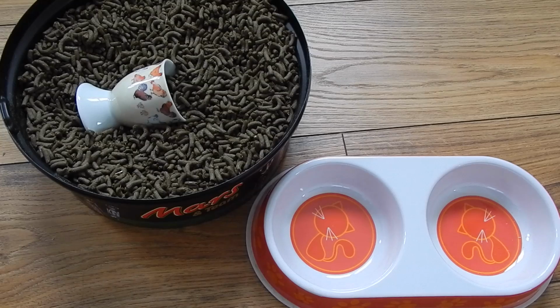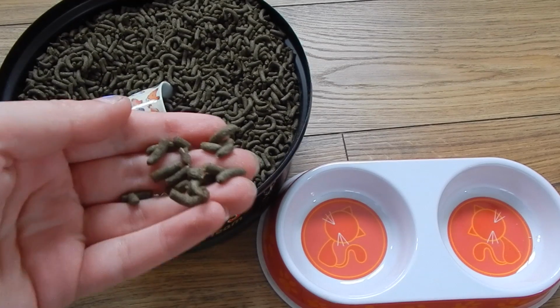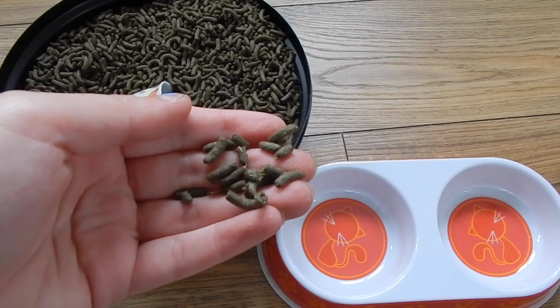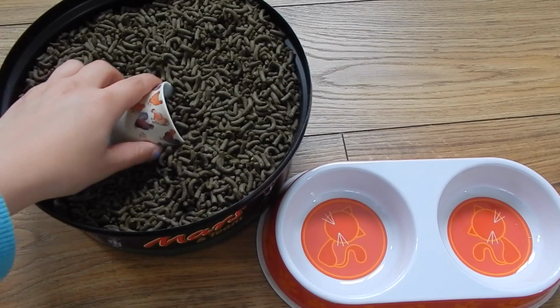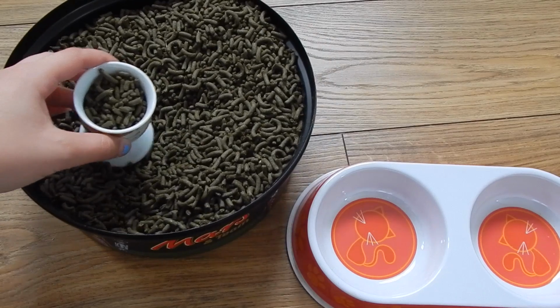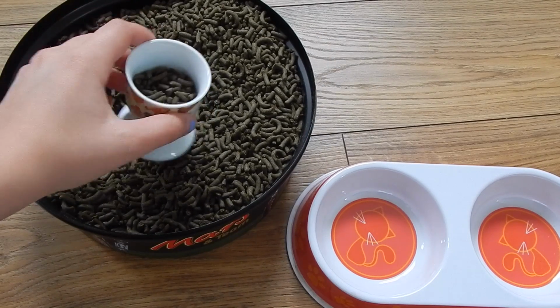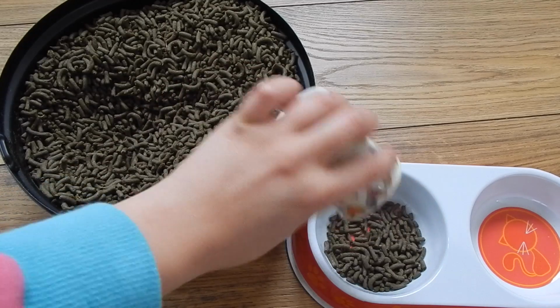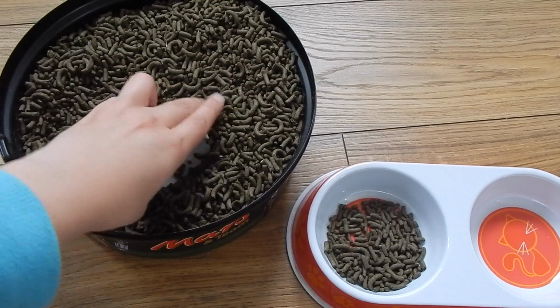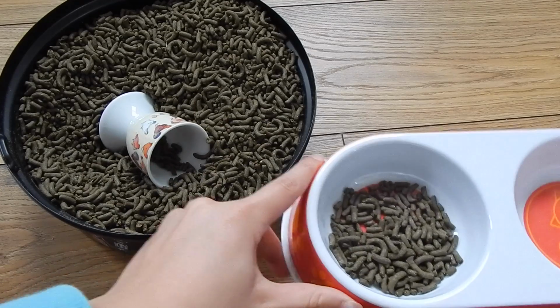So Minstrel's pellets are currently kept in this big Mars box, and as you can see they're just loose here, and that is what they look like at a close-up. At the moment I'm still testing with measurements for her. I usually give her about half a cup in the morning, and I see how she gets on with that. So that's about the amount that I'm giving her at the moment. That is an egg cup, by the way. So she'll get about that amount in the morning.